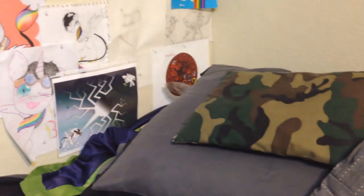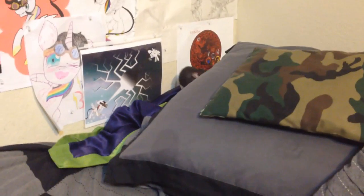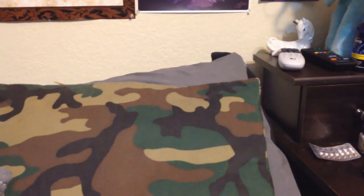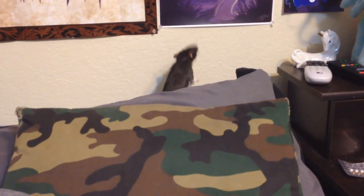Oh, where did my ratties go? Oh, where could they be? There they are. But yeah, I'm letting them play. I'm letting them roam around on the bed, let them get used to it, let them know that, yeah, it's okay. Because they're babies. They're trying to learn. They need to learn.